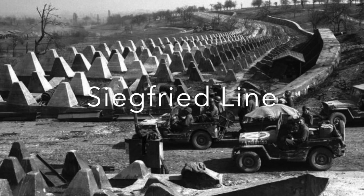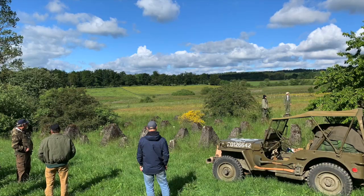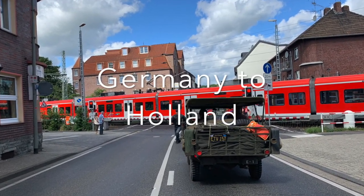After leaving Monschau, Germany, we stopped at the German tank traps known as Dragon's Teeth as we crossed the Siegfried Line on our way into Holland. We visited the Overloon War Museum in Holland and spent the night in Uden.